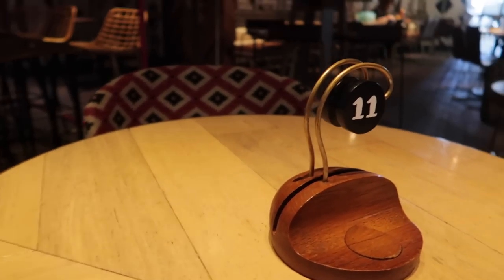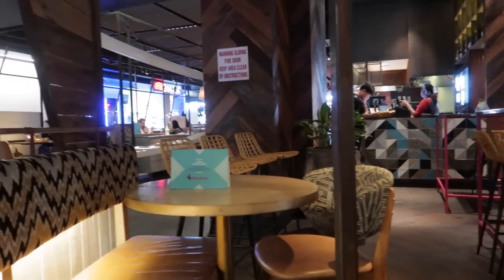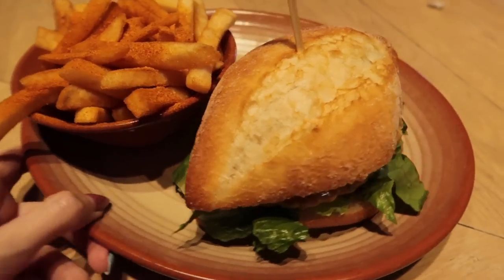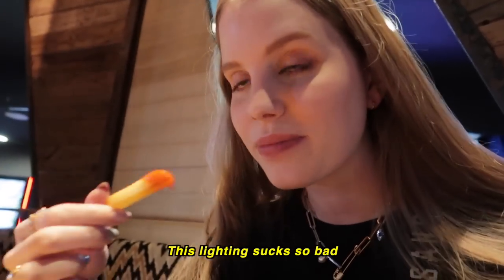I'm at Nando's, table 11, one of my birthday numbers, and yeah, they have a new vegan chicken, so I'm just sitting here and I'm waiting for my lunch. So here it is. And I also got the peri peri chips, so there we go. Lighting sucks so bad.